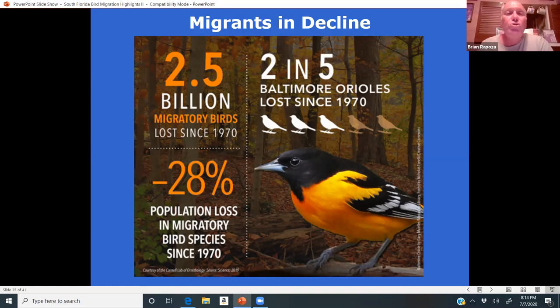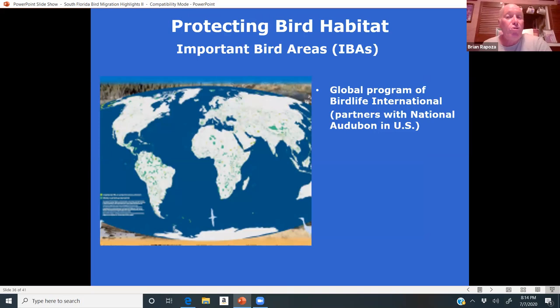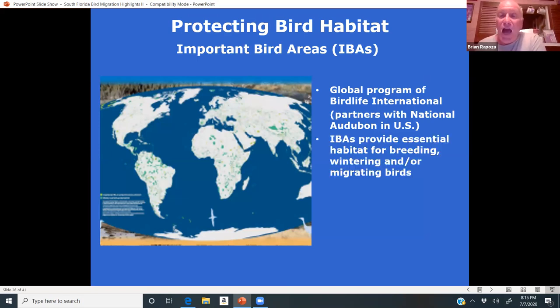So what can we do to help these migrants? Well, one thing we can do is protect bird habitat. And one of the ways that we're protecting bird habitat is through the Important Bird Area Program. This is a program that was created by an organization called BirdLife International, which partners with National Audubon Society in the United States. And IBAs provide essential habitat either for breeding, for wintering, or as migratory stopover habitat.